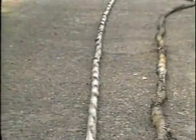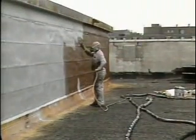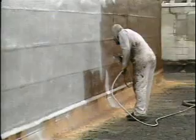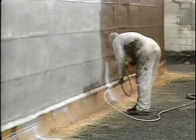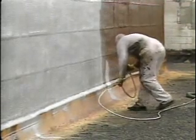The system required 2 coats. The first, a 20 mil base coat, providing extremely high strength and outstanding toughness. Second, a 10 mil finish coat, whose main function is to resist damaging ultraviolet sunlight and add even more durability to the system. Both were applied using plural component pumps and spray guns.